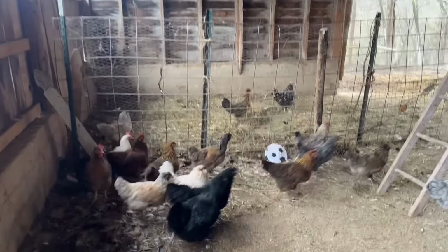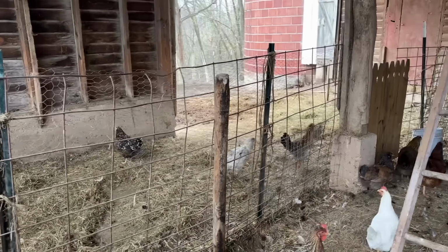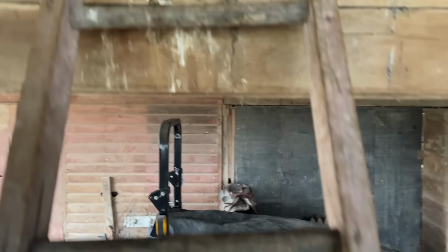A little flock of chickens in here right now. We're gonna probably take all this down. Hopefully that'll help sell the place when you can see what this looks like all cleared out, but we really used this barn as a real barn. All right, we'll head up to the barn loft.